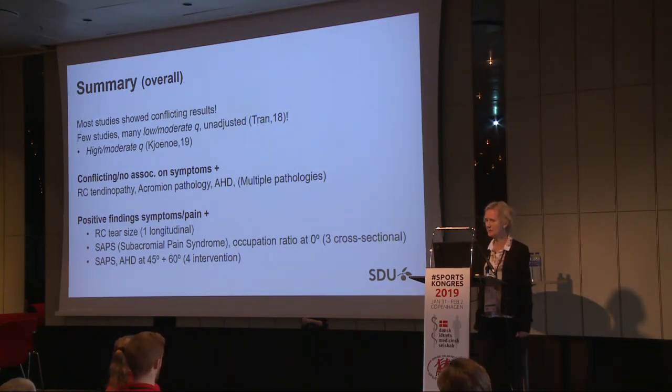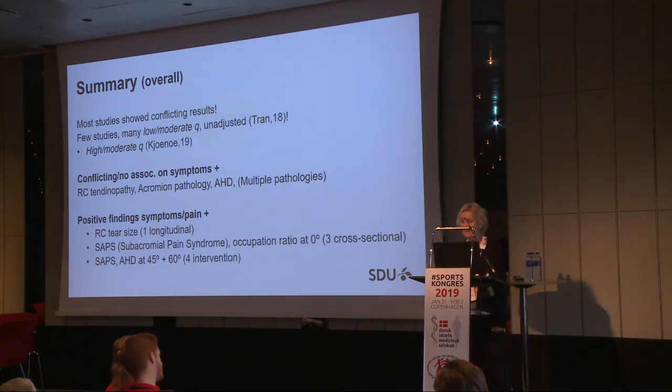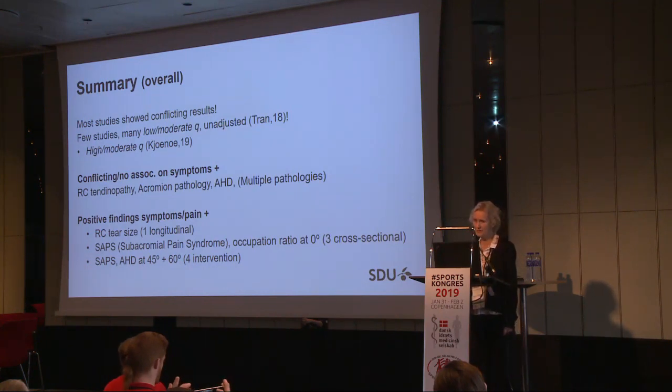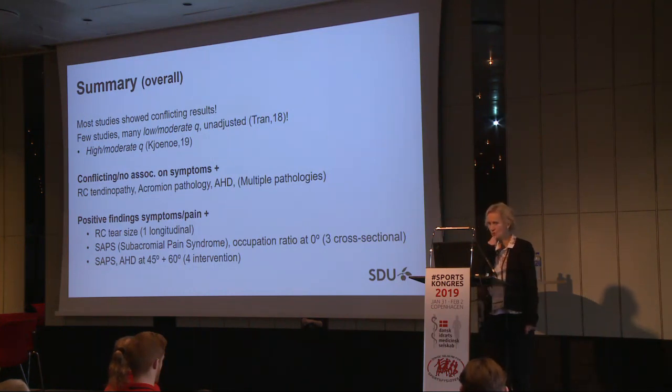So to sum up, the overall conclusion. Sorry, that was on the studies. First, the review by Tran hasn't been looked at. Most studies showed, as I said, interesting, conflicting results. There were few studies on each of the areas. Many in the Tran study were of low to moderate quality and they were unadjusted. However, in our study, most of the studies were of high to moderate quality.